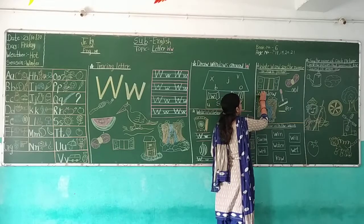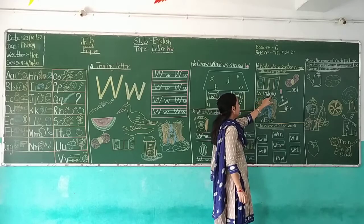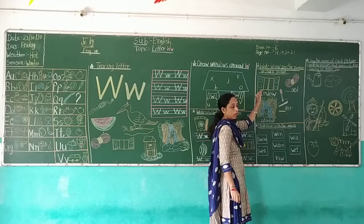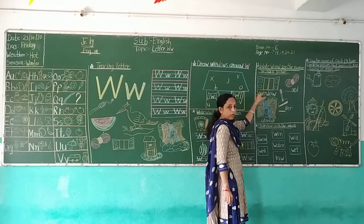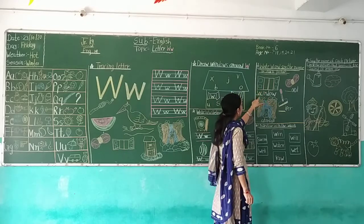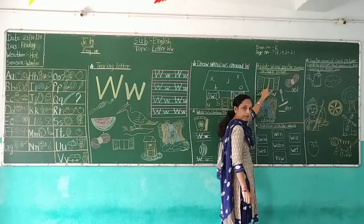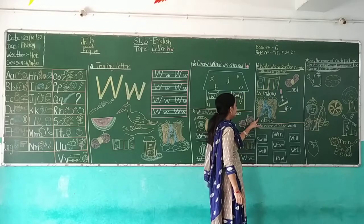Okay. W. W. I and D. Window. Which picture is this? Window. Window is spelled with letter W. And which word is written here? W-I-N-D-O-W. Window.